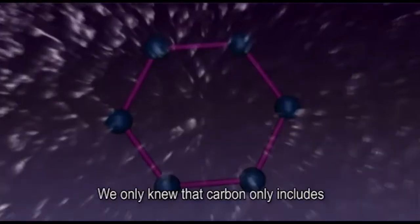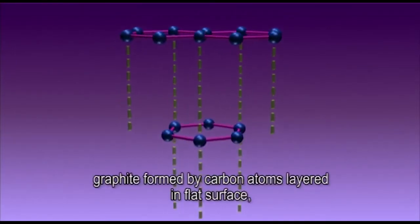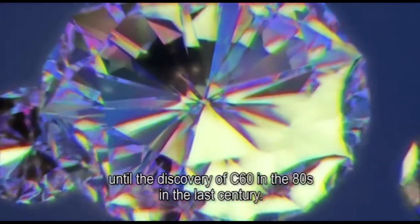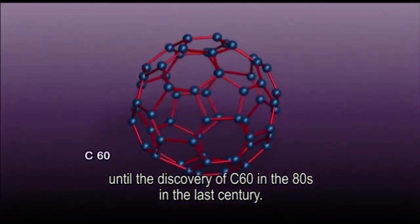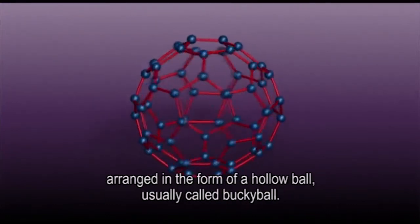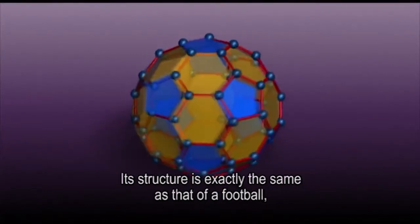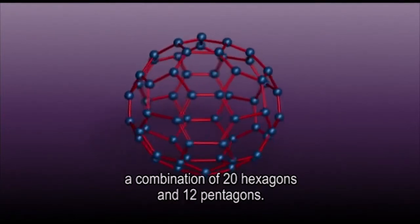We only knew that carbon includes graphite, formed by carbon atoms layered in flat surface, and diamond, formed by carbon atoms in tetrahedral structure, until the discovery of C60 in the 80s of the last century. C60 is a closed structure composed of 60 carbon atoms arranged in the form of a hollow ball, usually called buckyball. Its structure is exactly the same as a football, a combination of 20 hexagons and 12 pentagons.